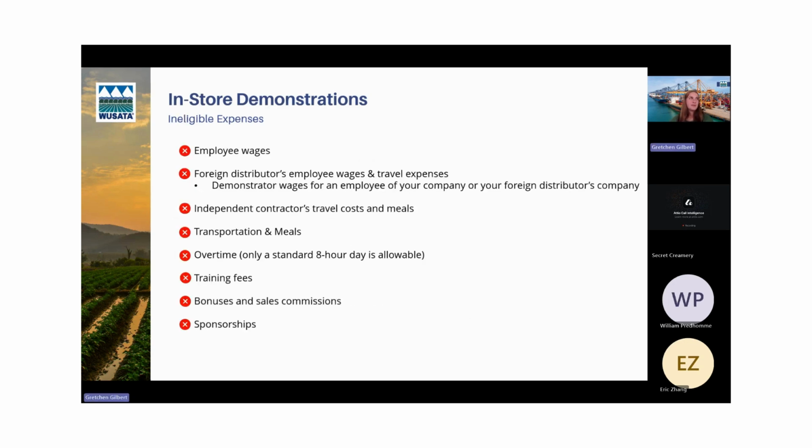Some ineligible expenses for in-store demonstrations include employee wages, as well as your foreign distributors' employee wages. So if they're on payroll, you cannot submit for reimbursement for their wages. This also includes travel expenses, and that is travel expenses for your employees, your foreign distributors' employees, as well as independent contractors. So their travel costs and meals will not be eligible through the program.